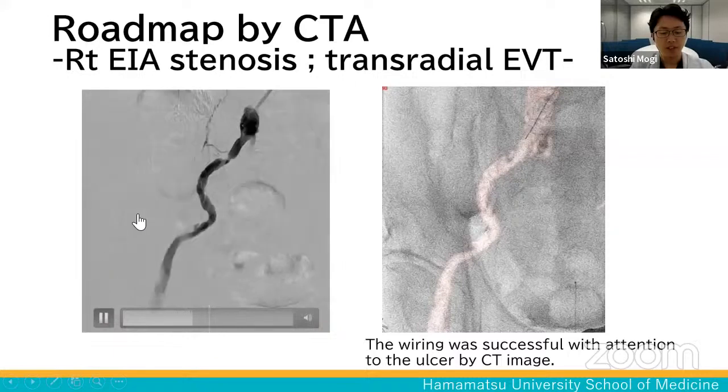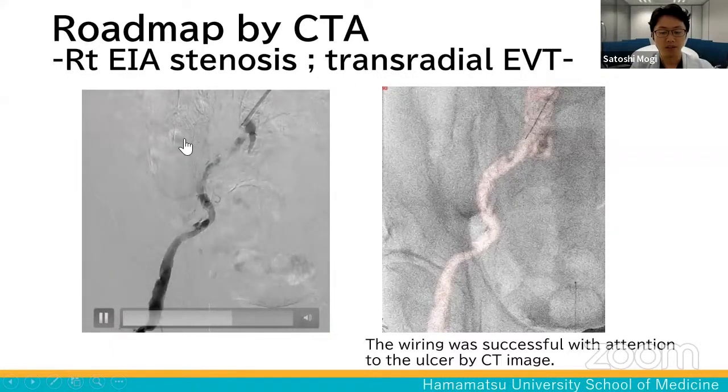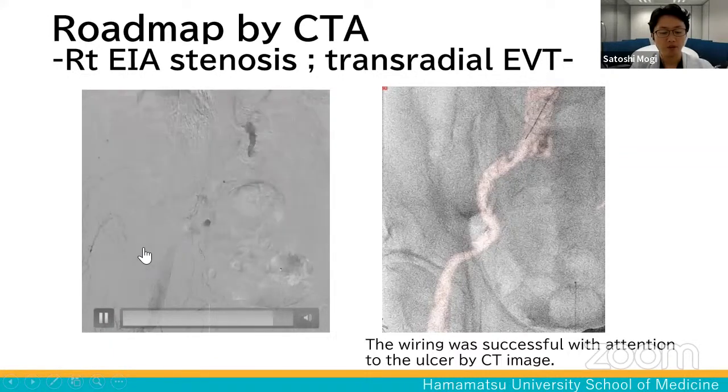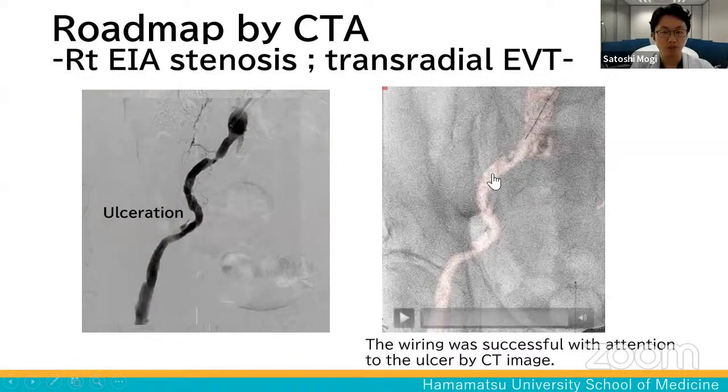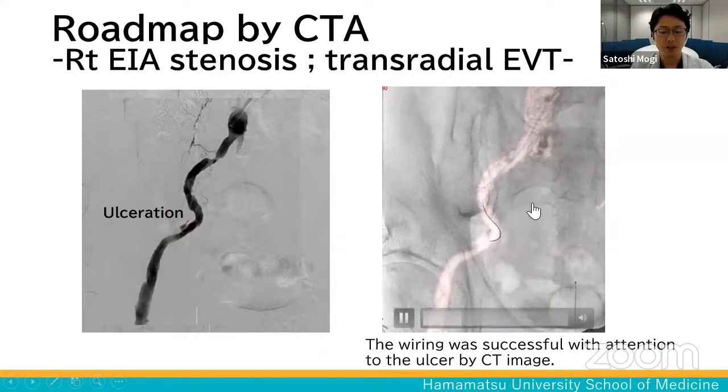This patient has a significant stenosis at the right external iliac artery. The control angiogram showed ulceration at the stenosis site. So we fused pre-procedural CT data with fluoroscopy like this. The wiring was successful with attention to the ulcer by CT image.